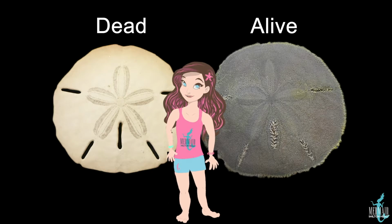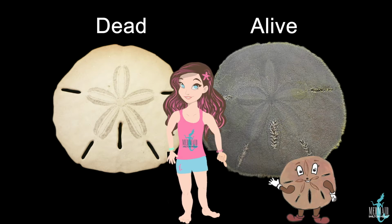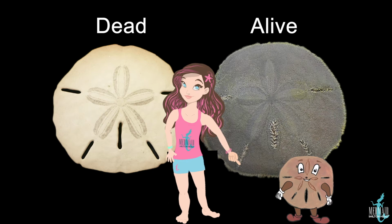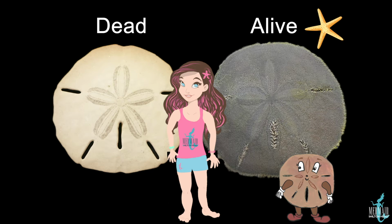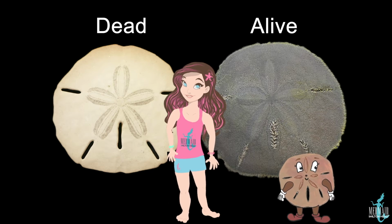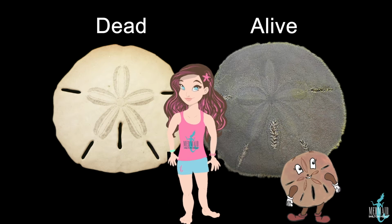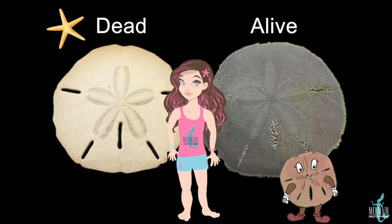If you find a sand dollar that is brown in color, like my friend Sammy here, and fuzzy, that means it's alive, so you can't take it from the beach. If you find one that is white in color and smooth like a skeleton, that means it's dead. So that one's okay to take home with you.